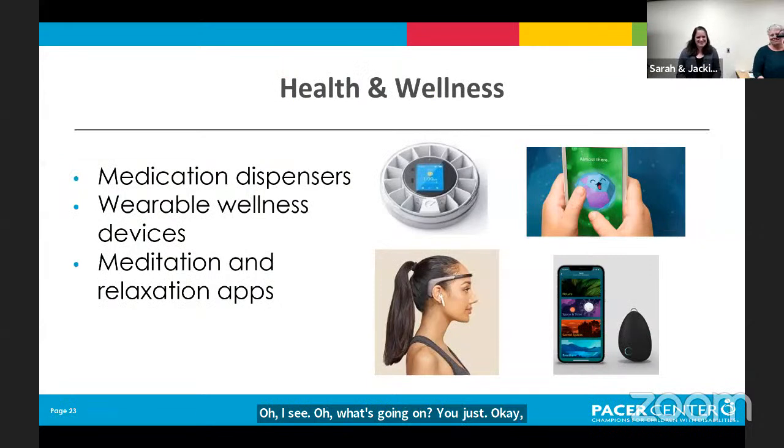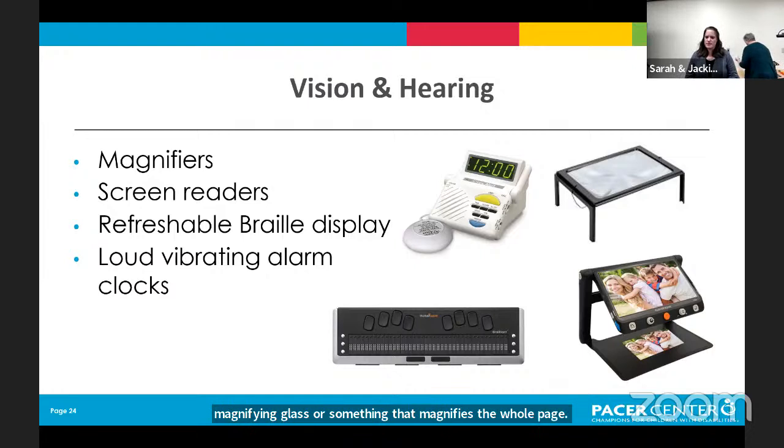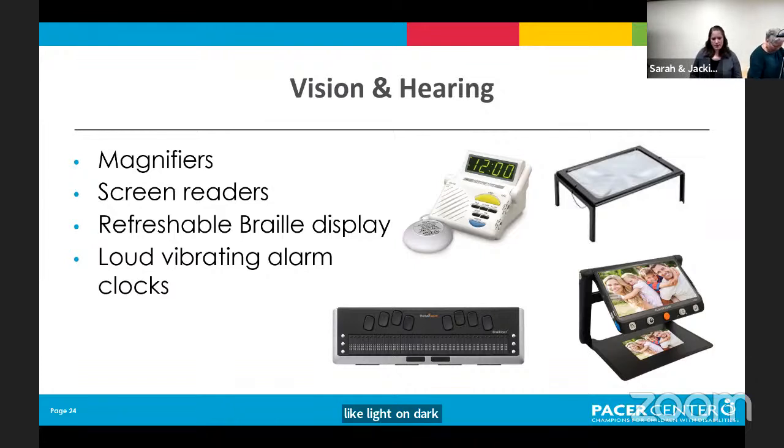Sorry. Okay, so those are our health and wellness devices in technology. Okay, vision and hearing. There are lots of different low and high tech devices, anything from a magnifying glass or something that magnifies the whole page. There are also video magnifiers where you can interact a little more in depth. You can zoom in, zoom out, change the colors. They can switch to light on dark or different modes. There are also refreshable braille displays, so they can hook up to an iPad or a computer and what's on the screen will display in braille for you.